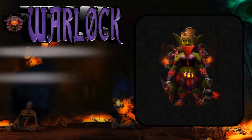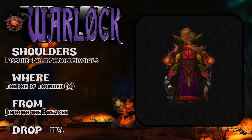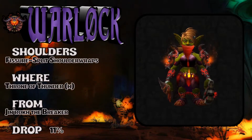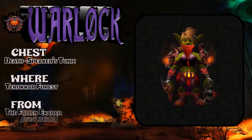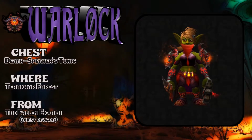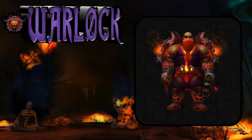I originally made this for a Fire Mage, and I also did it for a red priestess, but we could also do it for a warlock. I guess definitely Destro lock here, maybe even demo lock. The chest piece, Death Speaker's Tunic, Terokkar Forest, that would be the BC version. The Fallen Exarch, it's a quest reward for both Horde and Alliance.